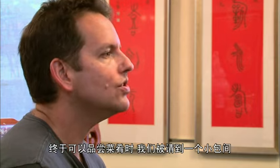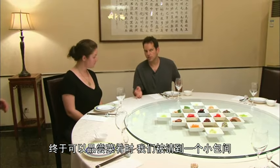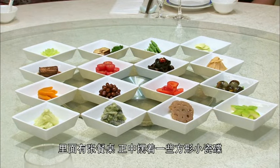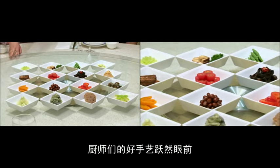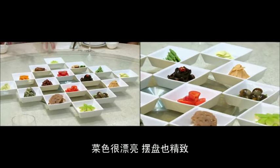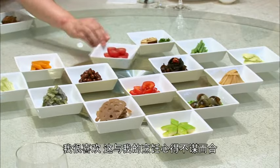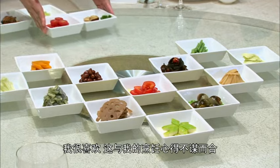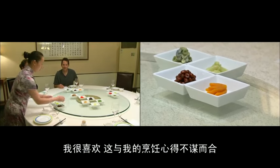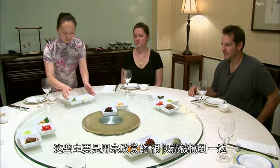When it came down to eat the dishes, taste these dishes, we were ushered into a small room. There was a table. In the middle of the table were square porcelain dishes with a representation of the absolute skill of the kitchen. Very beautiful and orchestrated and choreographed. And I really appreciate that choreographed service. It's something that, again, really resonates with my experience in cooking. And these were just basically for us to see, and then they were promptly removed.